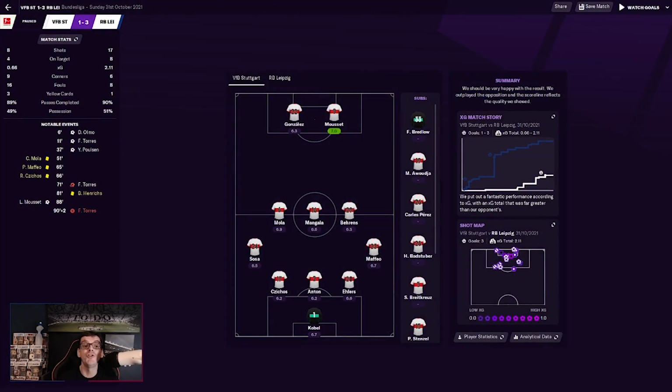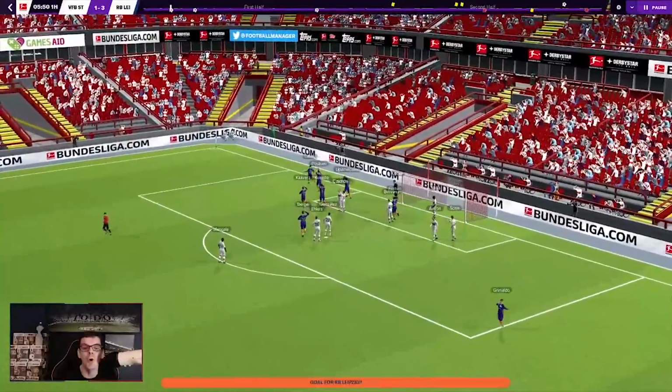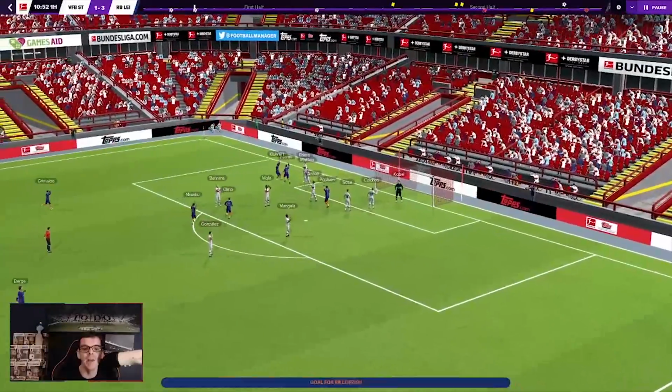We followed that up with just the 3 away at Stuttgart as we beat them by 3-1. Let's take a look at the goals. Almost started the scoring off after 6 minutes heading in from a Grimaldo corner. We made it 2-0 on 10 minutes. Kluivert with the ball on the left-hand side. Ferran Torres rolling in for number 2.